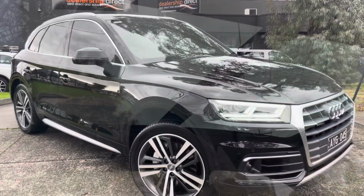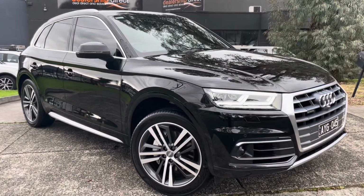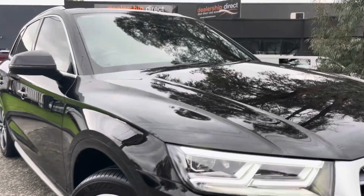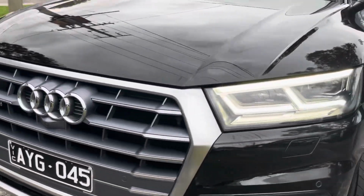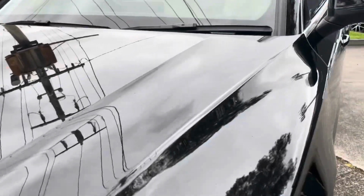Just taking you right across that big panoramic sunroof as well, which is a major tick on this car being a TDI Sport model. So it does give you access to all of your luxury options you would have been looking for and hoping for in an Audi.